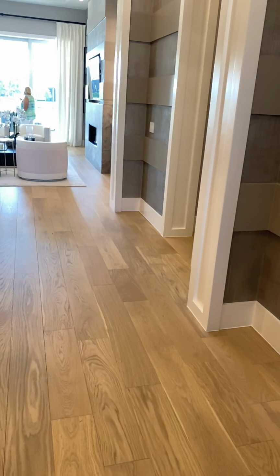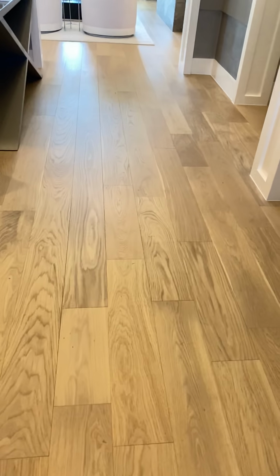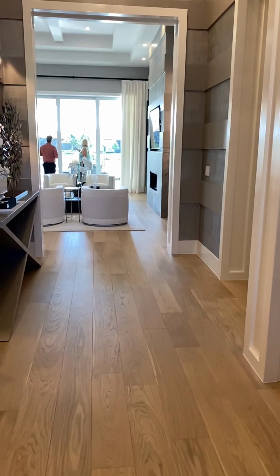By the way, this unit has more of a modern design that the decorator picked. Some of the other ones have a more coastal Florida design, which personally I like a lot better. The tile is an engineered wood. It's not tile, it's an engineered wood. But that is something that you would get to choose.